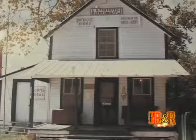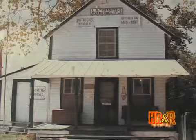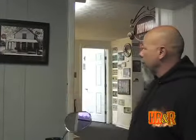This is where I grew up in Panama City, the Overstreet area, and this was the old Gulf gas station. So this just brings back good memories. I used to ride my bicycle up there and get a soda and what have you. Bought gas from there several times.